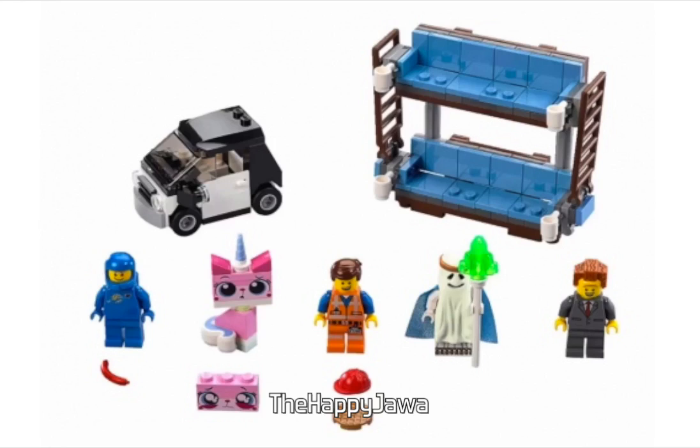But yes, I'm worried that this set is going to be very expensive. I would be surprised if it's under £30, just because of the variety of minifigures in here and all the new prints. You got the specially printed Waffle, which looks amazing. Yes, a bit worried about the price, but I'm still going to get it anyway, because it looks amazing.